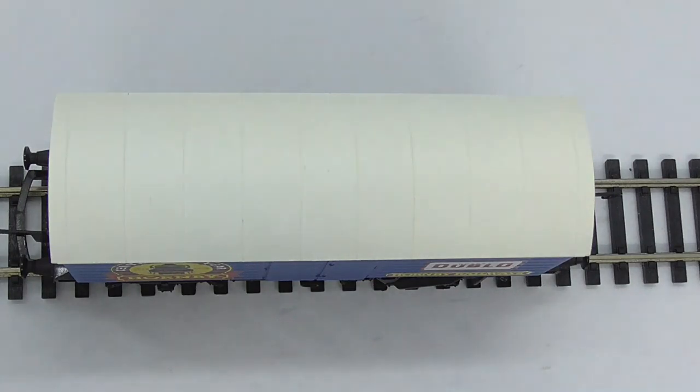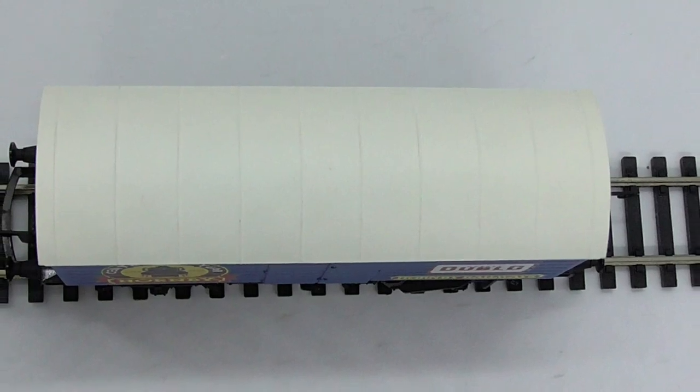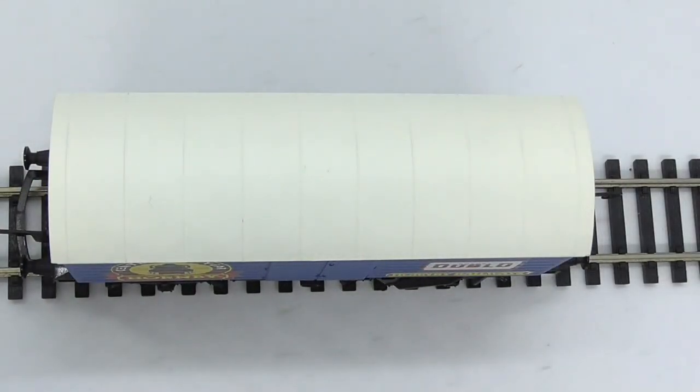As we look down on the van, there's nothing really there. There's a few lines across the roof, I think about 10 there. There's not much detail to look at really. I thought I'd show you anyway.